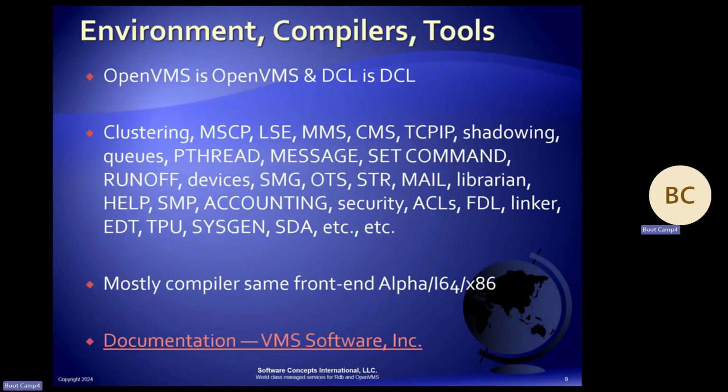However, where we start out, the environment, the ecosystem that we're working in, is basically the same. The compilers, the DCL commands, the tools, all of those things work exactly as you'd expect them to. The FDL editor, create, convert/FDL, sort, all of that stuff is the same. The system services, the library routines, same documentation, same parameters, everything.